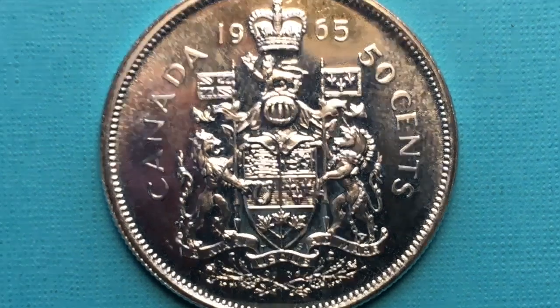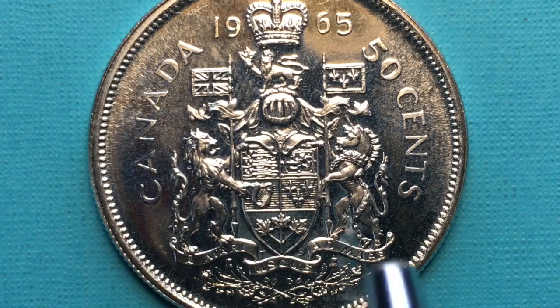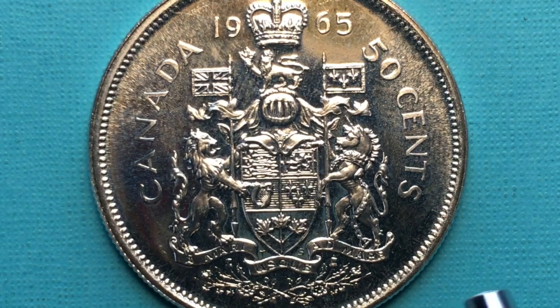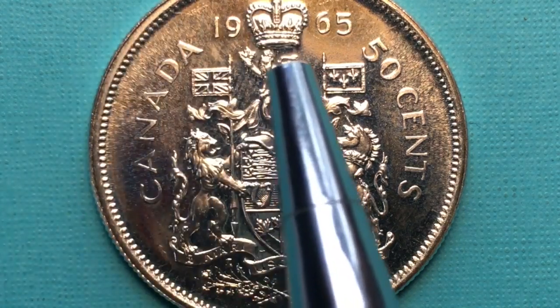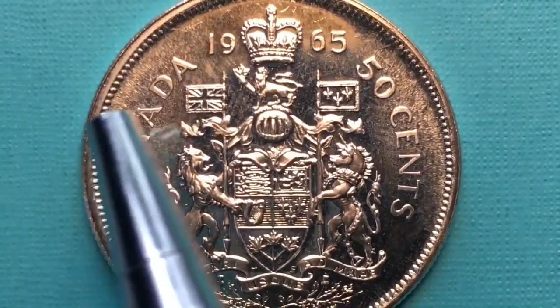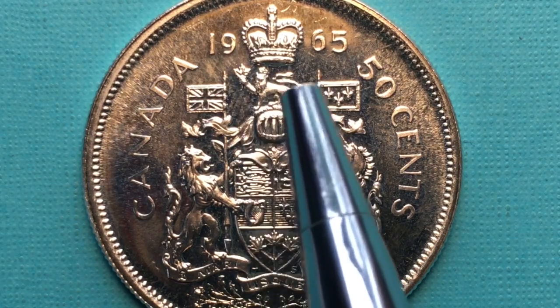If we look at this actual reverse, it's kind of a fun reverse to look at. This is the coat of arms of Canada, and it was originally designated in 1921, and then it was fixed up a little bit in 1957. And so at the top, we have the crown, which is on many of the British Commonwealth or former colony coins. 19 on one side, 65 on the other. And this is St. Edward's crown here.